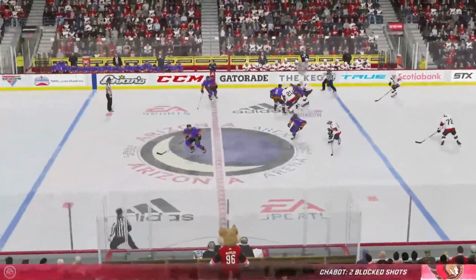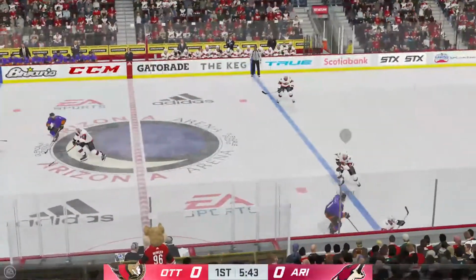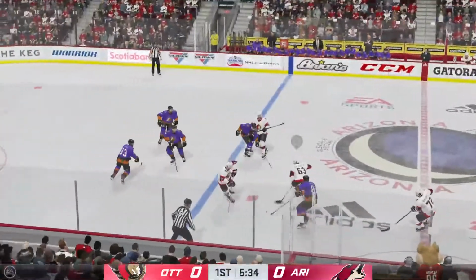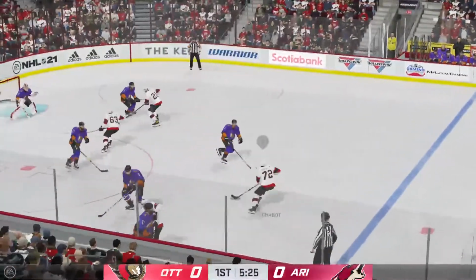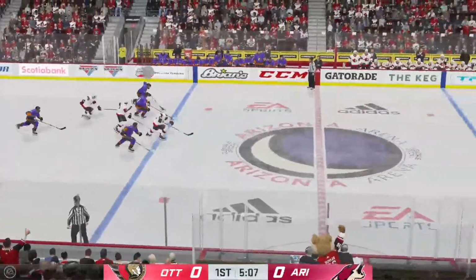Face-off won by Ottawa. Here's Batherson to Shabbat. Shabbat to Zaitsev. Zaitsev shoots, that's blocked.